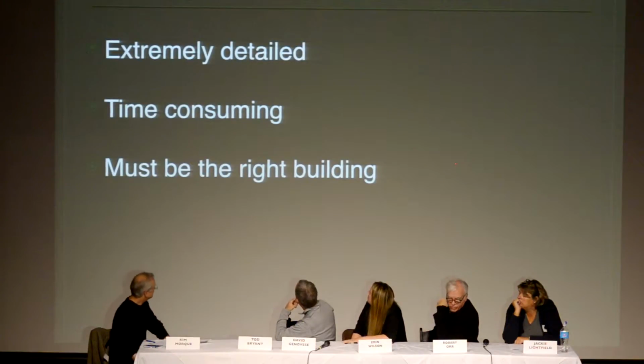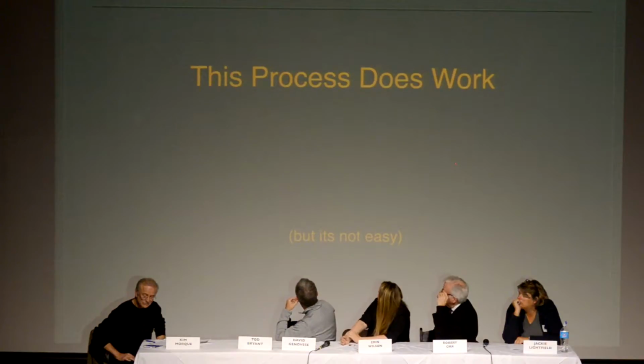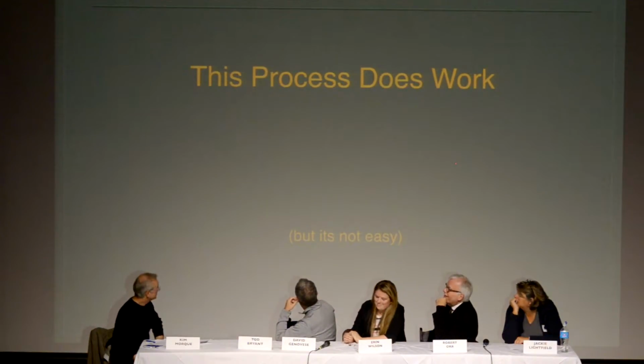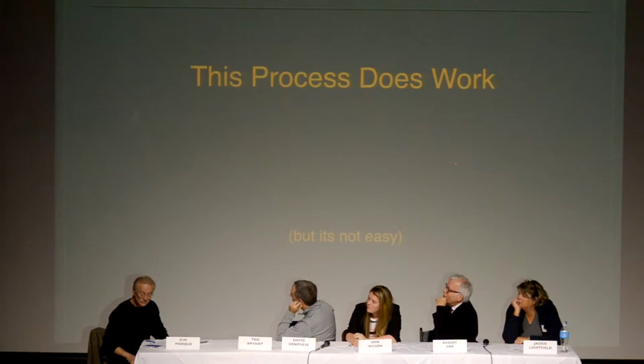The things that kind of work against it a little bit: it's extremely detailed. It's very time-consuming. And it must be the right building. That's what I'm saying. The program has to fit the building. But the moral of the story is that this process does work. I have 6 of these going on right now. I've finished 5 more, and I haven't been doing this for that long. It works. They're in process. People call me every day for more of these things. It's not impossible, and it does work, but it's not easy. So thank you very much.